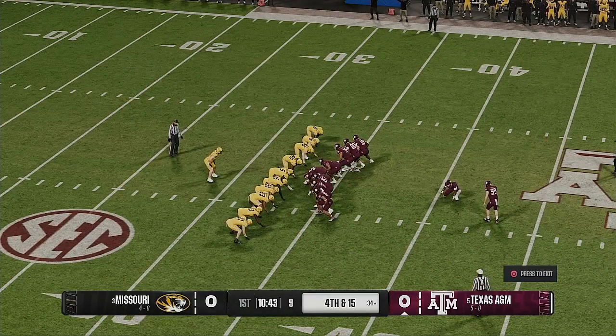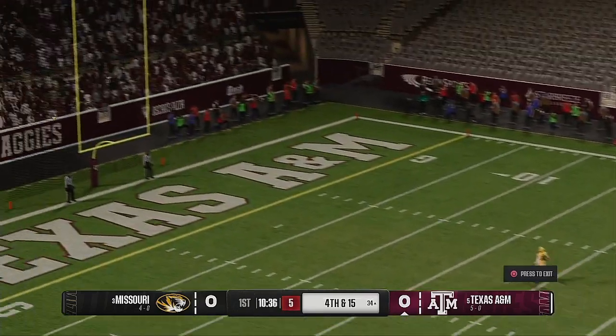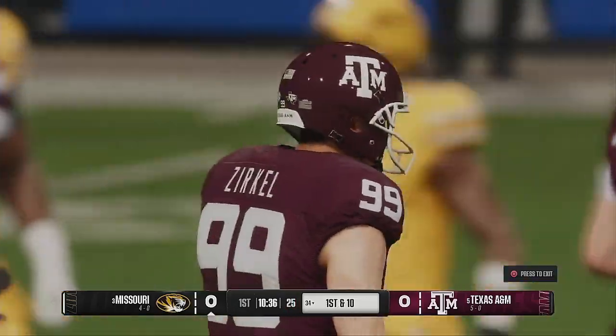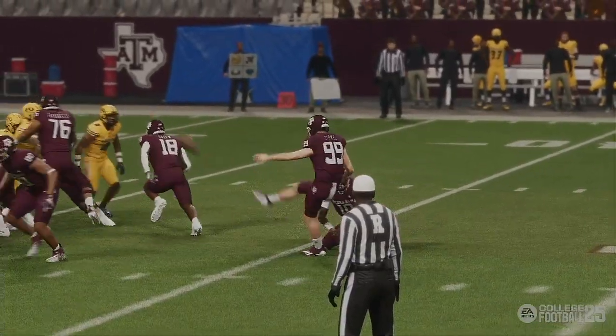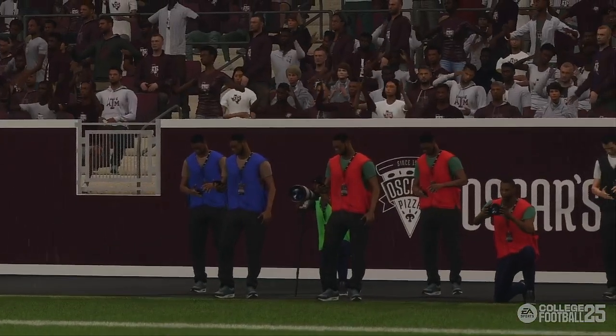So the coach will decide to settle for 3 points here. Out comes the field goal unit. This will be a long-range attempt, 51 yards out. Kick is up and no good. With that miss, no change in the score. That's a missed opportunity for some points here. The way they were moving the football, I thought maybe a touchdown at the very least, 3 points, but instead, he shanks it.